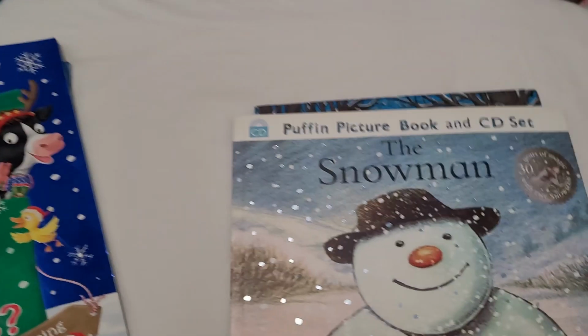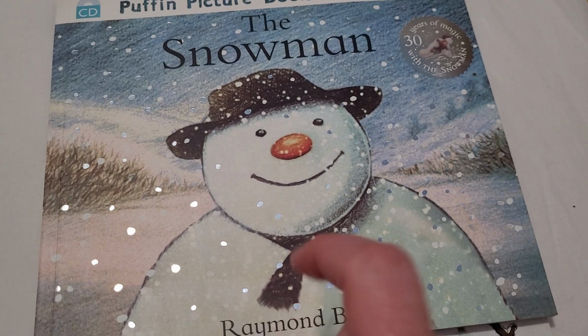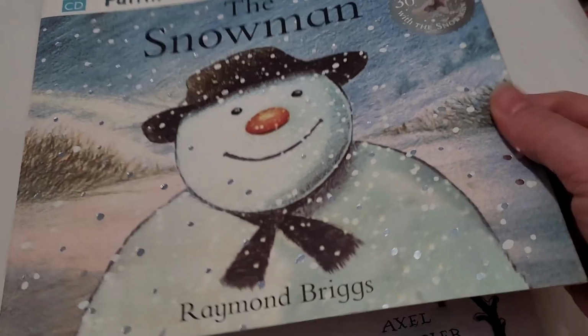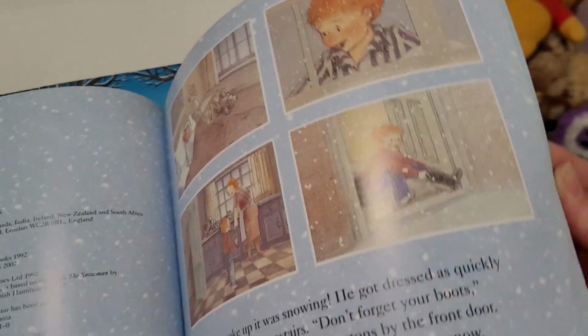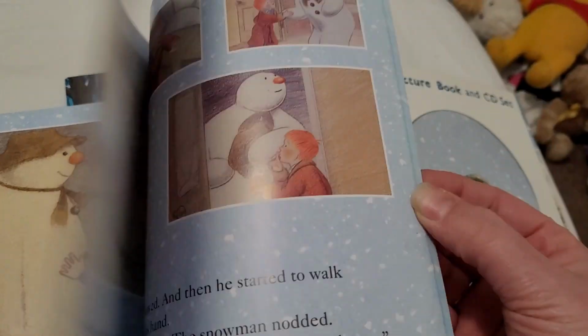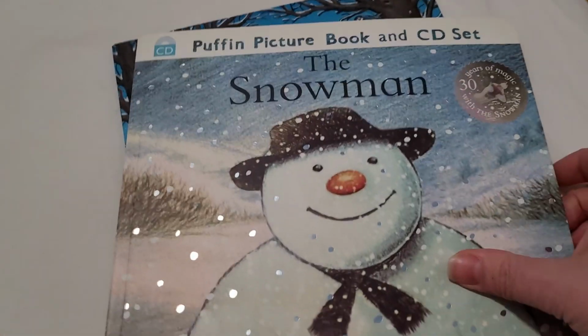And then this one's the classic. We always watch this every Christmas, along with The Snowman and the Snow Dog and the Father Christmas animation. So this just uses the imagery from the film to tell the story, and we always read this at Christmas time too, even though we watched the movie and there was a CD in there. But this one's a lovely one.